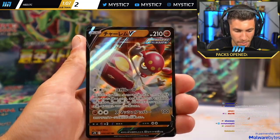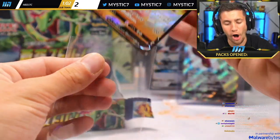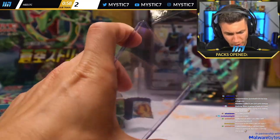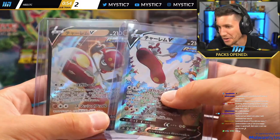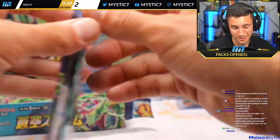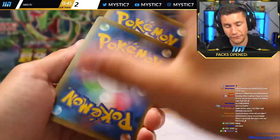Sorry. Bam. And the Metacham V. Hey, Christian, just packing all the Metachams, baby. Metacham V and Metacham V alternate art. Oh, dude. You get the whole collection. Fitting. Oh, hey, that alt art goes stupid hard. That alt art goes crazy. How many boxes? We had 4 of each.